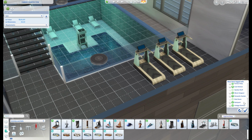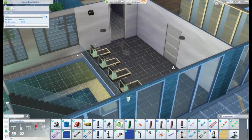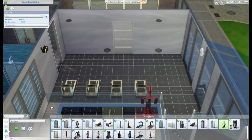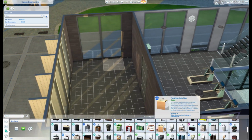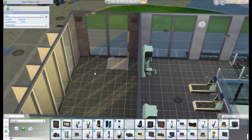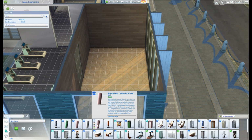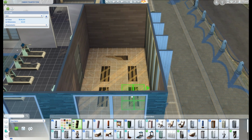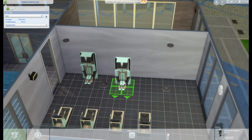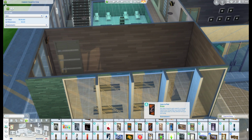This part here is me trying to find my Let's Get Fit mod, like the bicycles and stuff, and I couldn't find it because I downloaded the Organize Debug and I didn't realize that I had to click on custom content to find it. So honey, I was so panicked that I had like broken the mod. But later I figured out where to find it, so I just left it out of this build, but it'll be in the next gym.